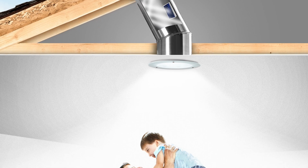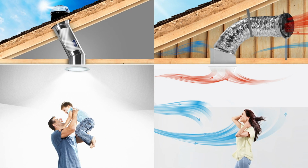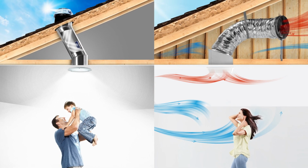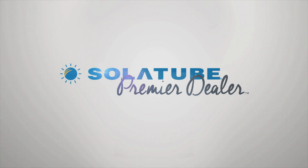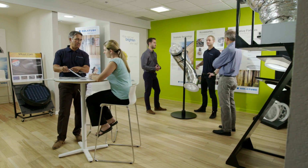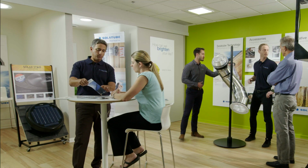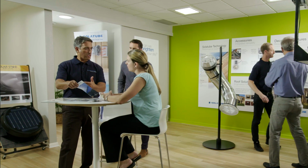You love beautiful, natural light and cool, fresh air in your home. At Solatube, we love bringing it to you through our national network of premier dealers. They're passionate about delivering the ideal daylighting and ventilation solutions for you and providing acclaimed installation service. Go visit them at one of their beautiful showrooms to see Solatube daylighting and ventilation products in action.